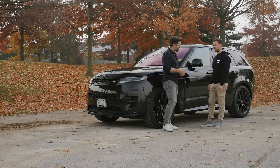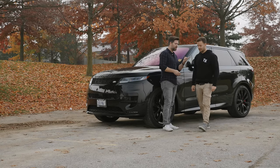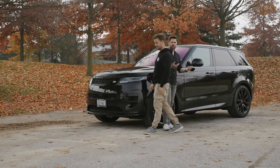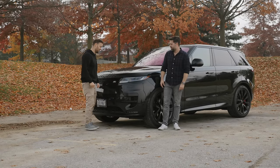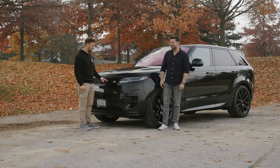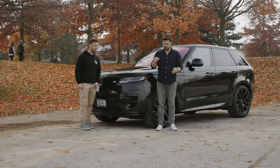Well, it's the Sport. It's been tuned to be sportier, right? Has it? I don't know. It's still only 395 horsepower, but they have made some changes that make it feel a bit more agile. Okay. Can we drive it? We can drive it. I've been living with it. Yep. You can drive it.